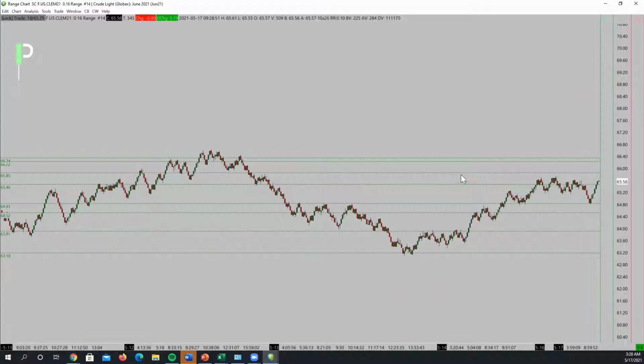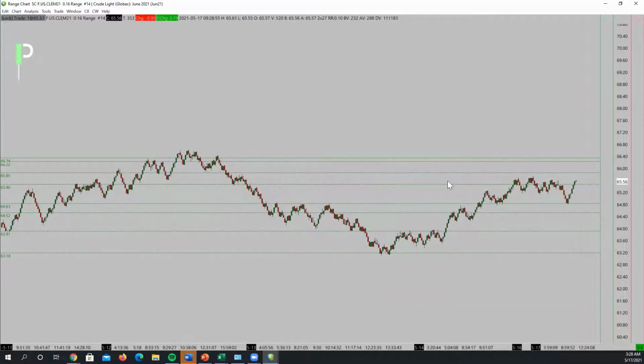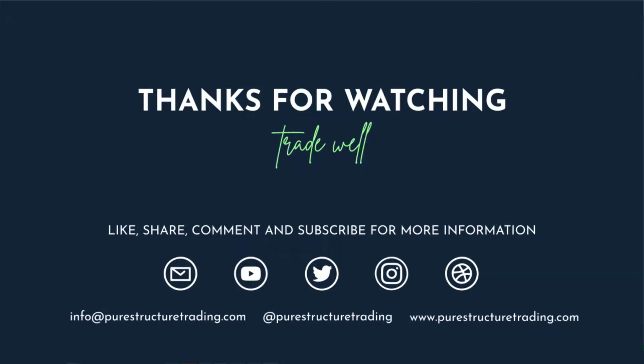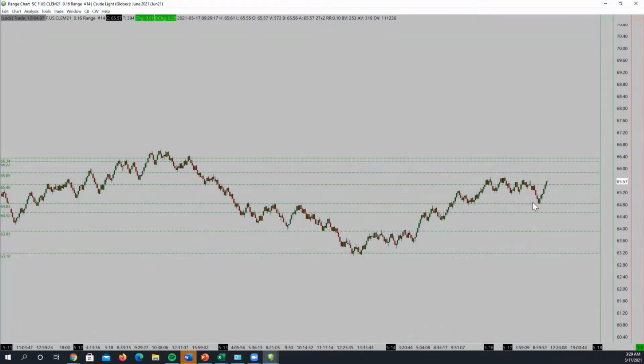Now, if we get back below these 65.46s, I will probably end up looking for maybe a nice short fade opportunity right back into this maybe minor level here, which comes up right around these 65.19s and then more to a more major level somewhere around these 64.83s. So we'll see what happens. But again, 64.83, that's a level of support, and then resistance 65.85. With that said, guys, let's go ahead and get ready for the open.